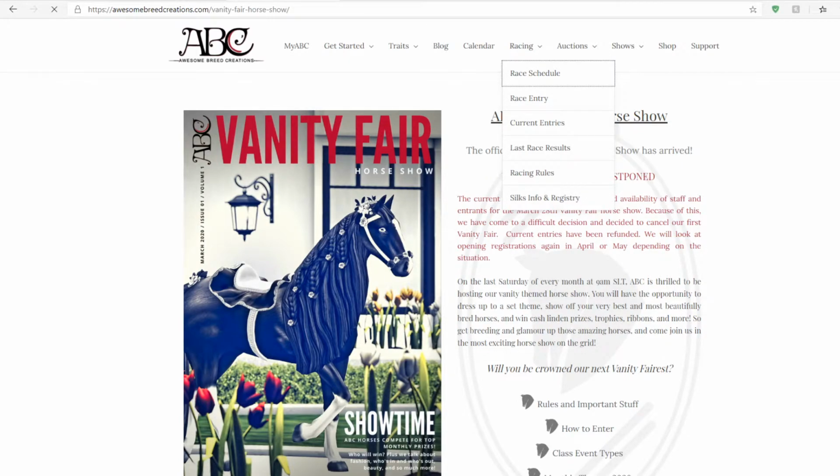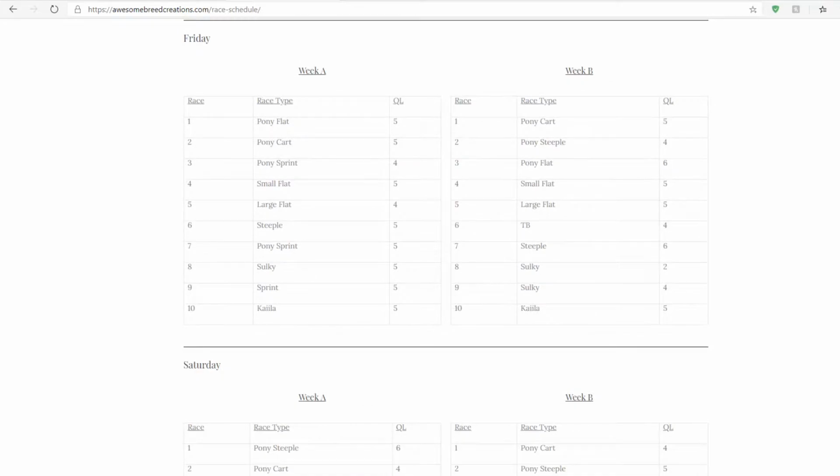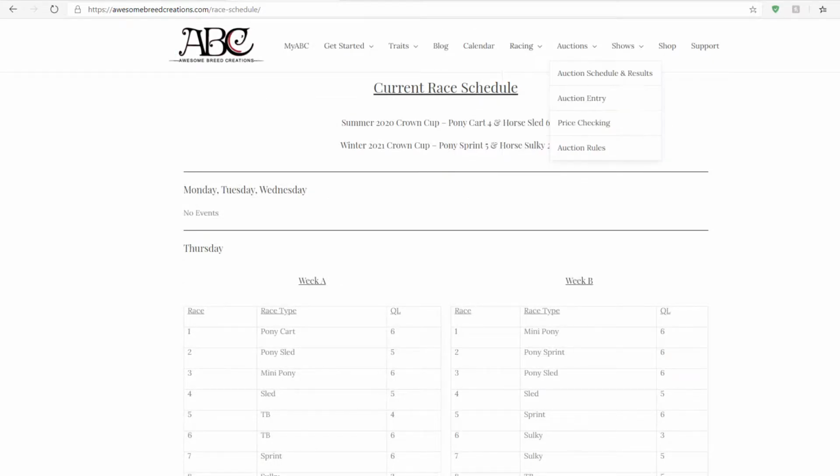Race schedule. Here's the race schedule, and there are several different races, and also there are specific races for certain breeds of horses as well. So there's that.